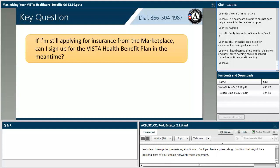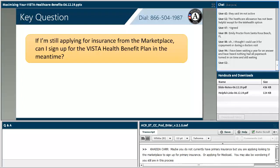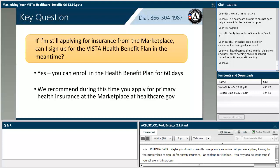So maybe you don't currently have primary insurance, but you are applying or looking through the marketplace to sign up for primary insurance or applying for Medicaid. You may also be wondering, if you still are in this process, can you sign up for the VISTA health benefit in the meantime? The answer is yes. You can enroll in the health benefit plan for 60 days. And in this time, we recommend that members apply at healthcare.gov. If you end up purchasing a plan or being eligible for Medicare or Medicaid, you can sign up for the plan and complete the IMG form for the healthcare allowance plan.